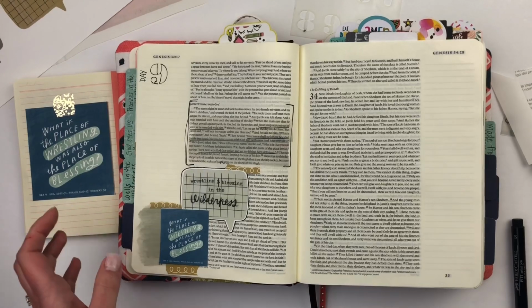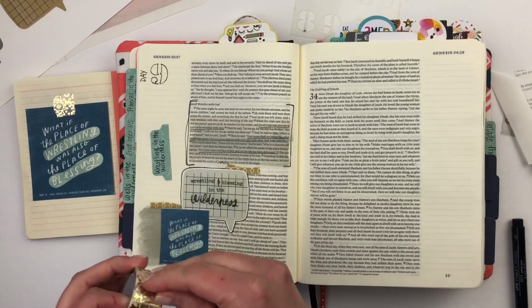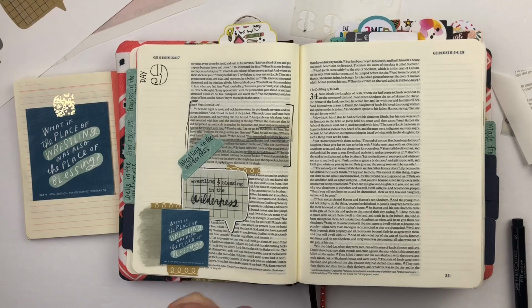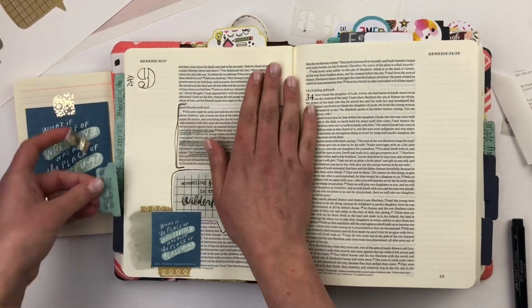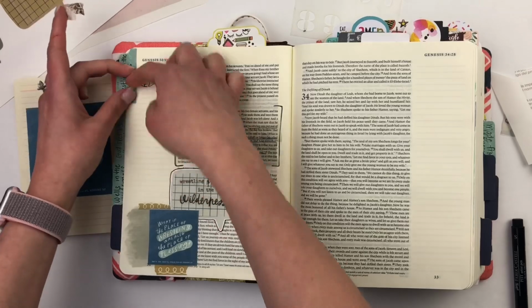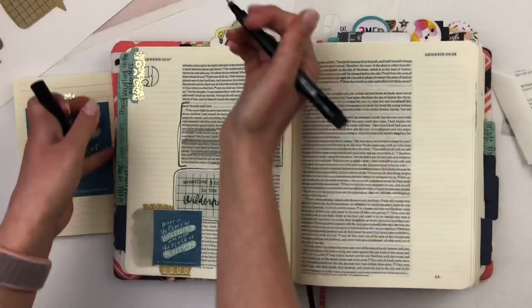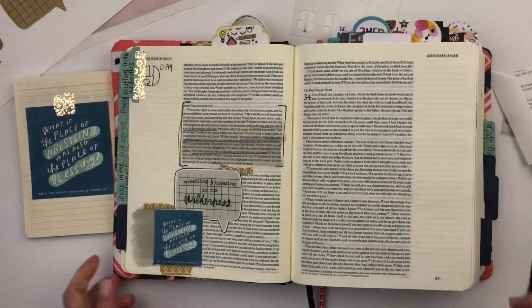Oh, one thing though, I almost thought I was finished, is my little tabs. This is just some little cardstock that I had that matched beautifully, and it had the navy on the back. I like having double-sided, as you can tell, so no matter where it's at in the Bible, you can still see it. I can't believe I almost forgot that. I just wrote Wrestling in the Wilderness on mine, and I actually want it to be up at the top for this one, so I'll write it up above it instead, or maybe just right here, and that this was day 9. So now I've got my little tab in there.